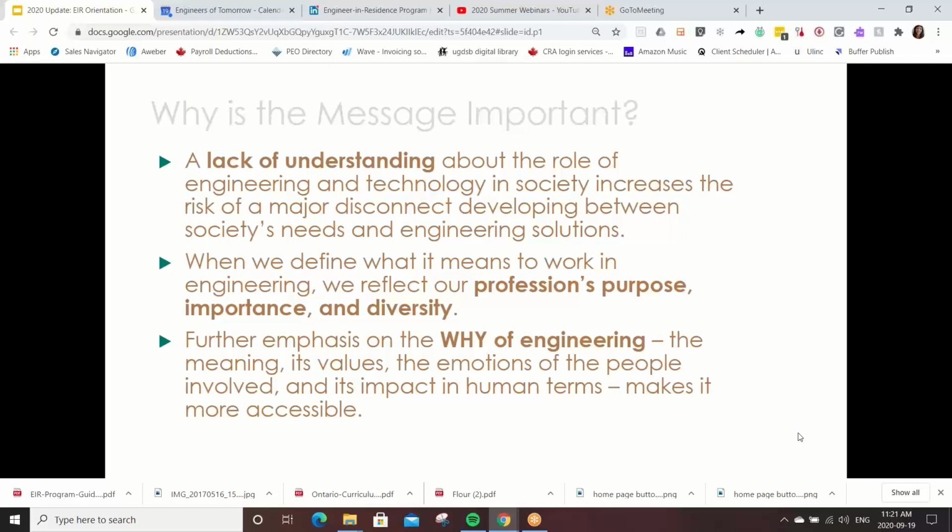And then just further emphasis on the why of engineering. Saw comments from a few folks. I know I personally experienced this as well. One of the reasons I chose engineering was because I was told you're just good at math and science, so you should do engineering. And there was no why behind it, like what's possible. And so I really missed connecting to that bigger picture purpose and impact. So, you know, the meaning, the values, the emotions. It's real people with emotions that are engineers. So just making it human is a way to make it more accessible.